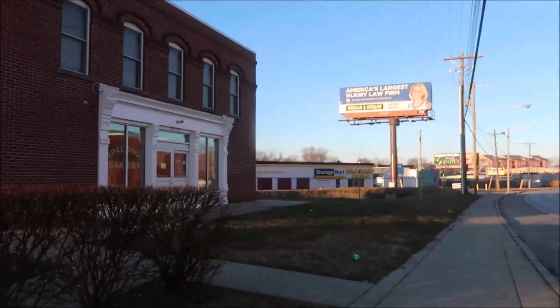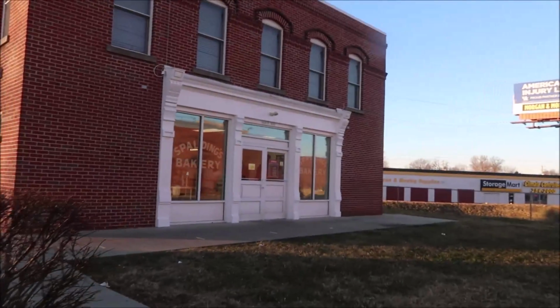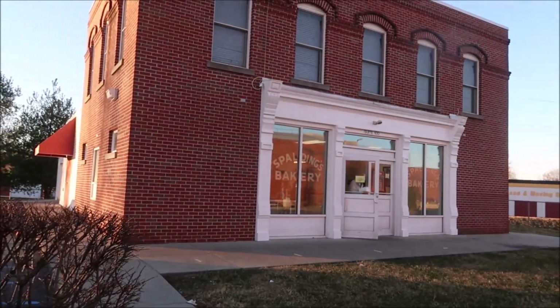Today, Kevin and I are going to be trying Spalding's Doughnuts. This is Spalding's Bakery. We're on Winchester Road. We've never been here before.